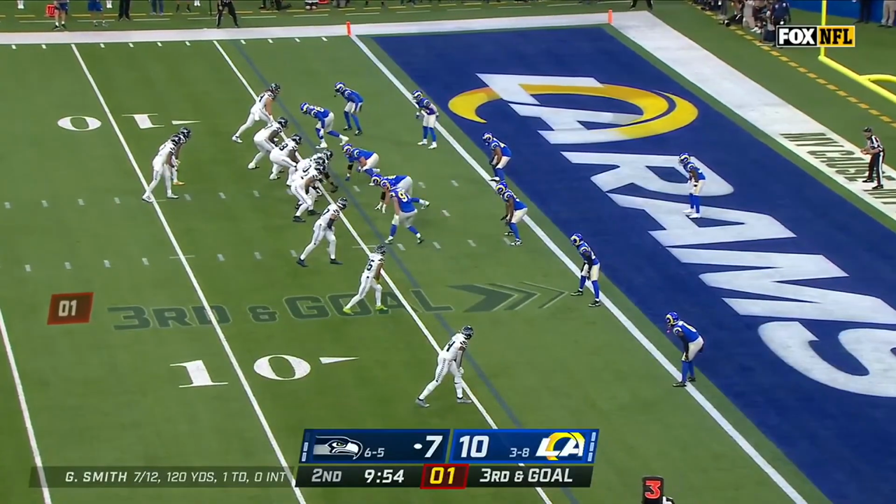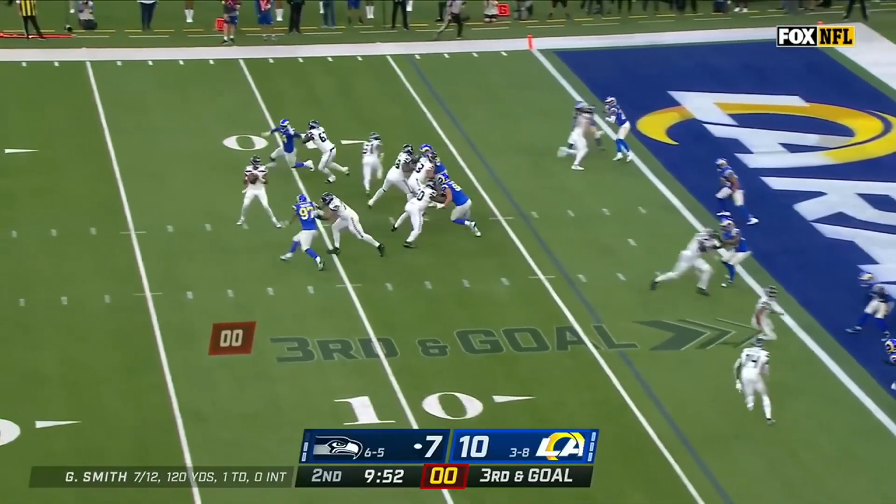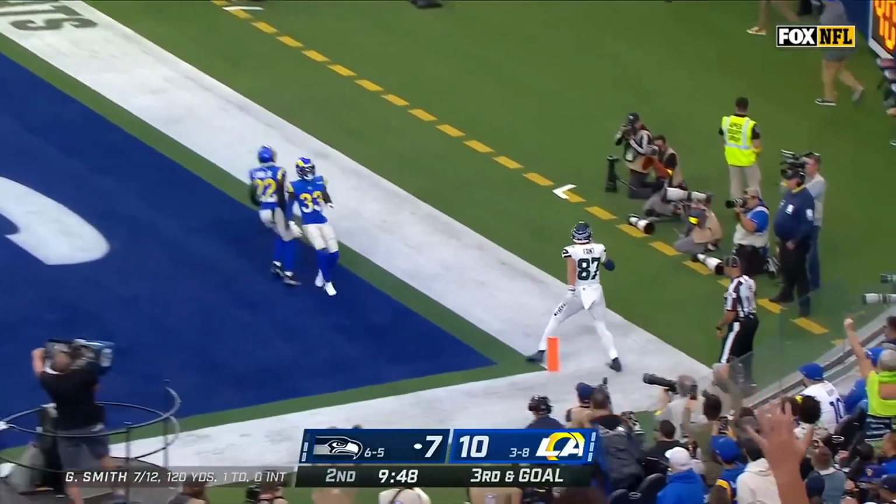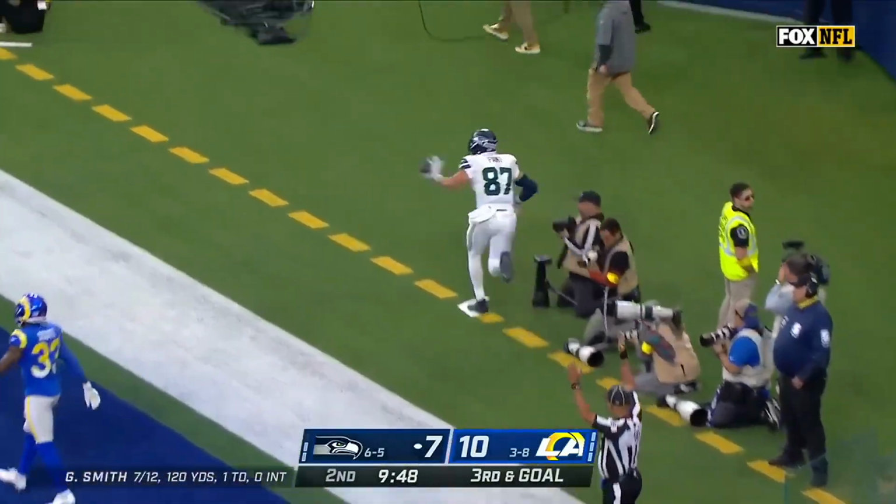Third and goal at the 4. Geno clapping for the snap. Lots of time. Floats it back in the end zone. Fant all alone for the Seattle touchdown.